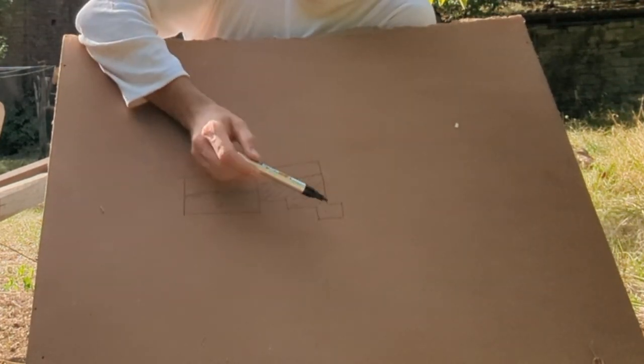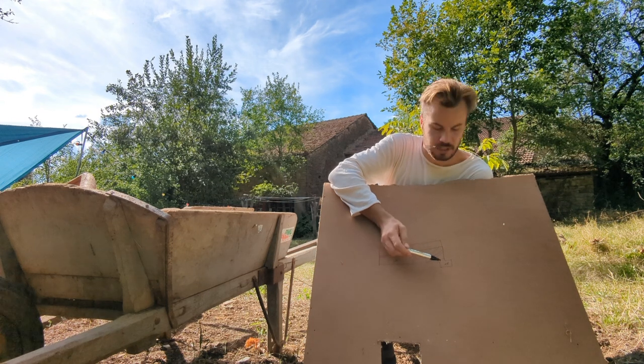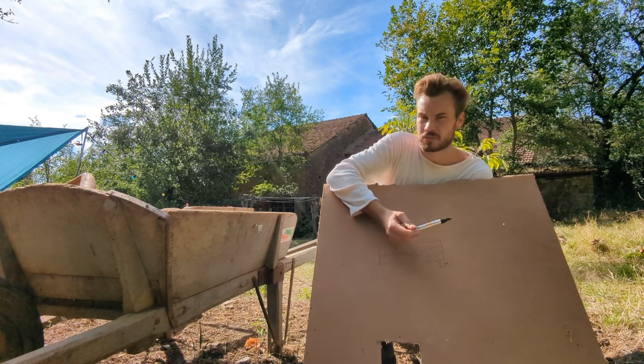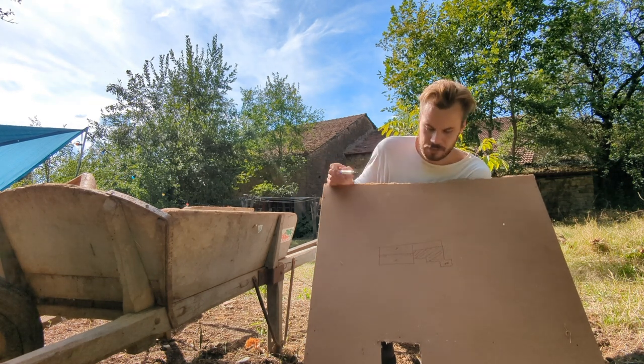This is the little shed, which is the only part of the roof that's actually collapsing. Doesn't really matter because I don't need that roof anyway, and I think I'm just gonna leave it as is. I don't really have time to do anything about it.